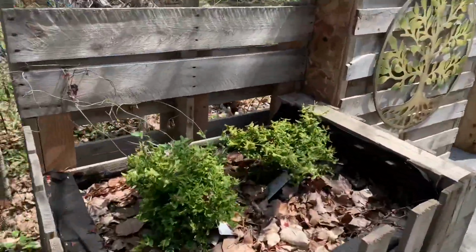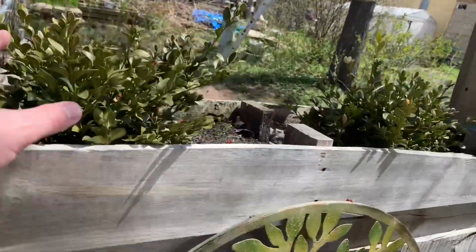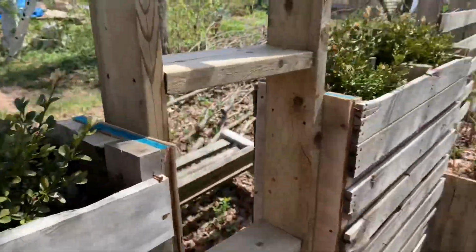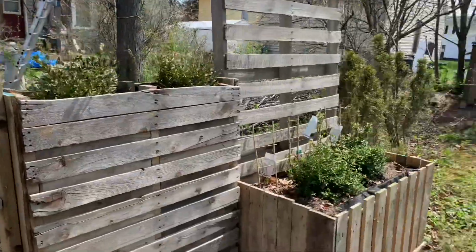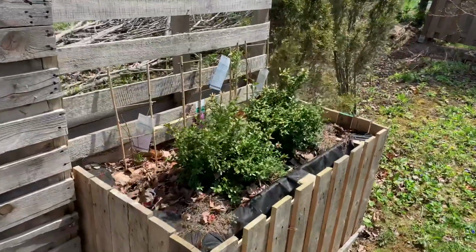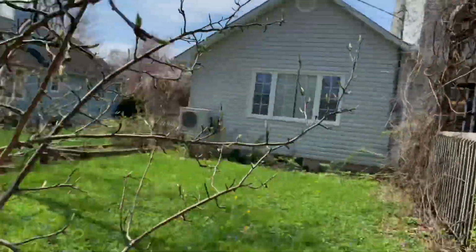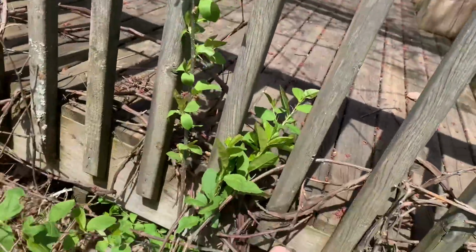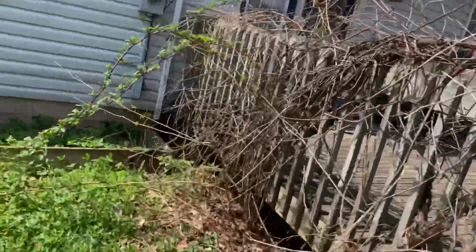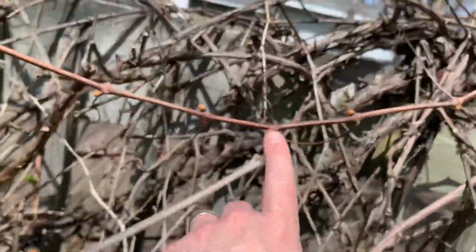Boxwood plants back here. Got nice growth. They seem to be doing okay. We'll see how much they grow. I just planted these last year. That's why they're so small. I've got to put my lanterns back up again, if you remember those. Here on the pear tree, I've got leaf buds happening. Here we've got a raspberry shoot going up. And more over here, more raspberry shoots. Little buds on the grapes back here.